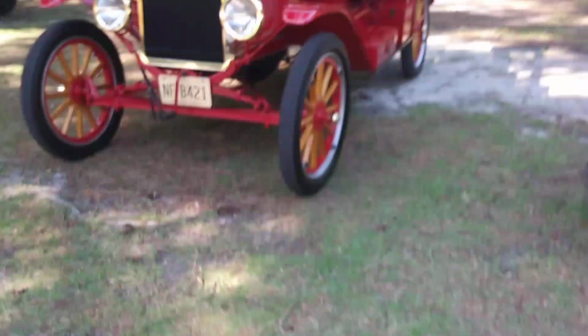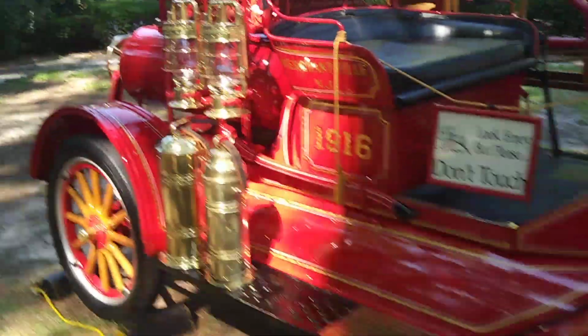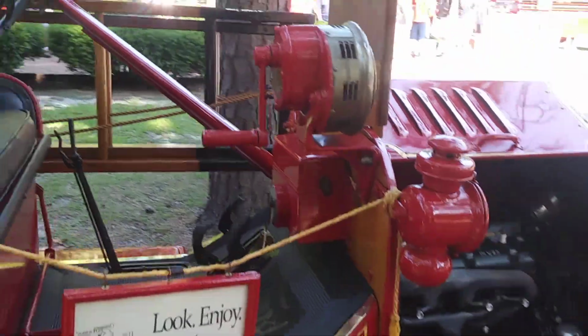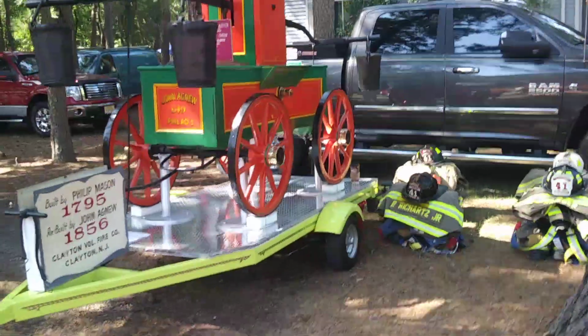Ah, there's a very nice, looks like a Ford Model A fire engine. Ford Model something. Oh, that is just beautiful. Wow. I love this one. This is so nice. Nope, can't touch it. Don't want to touch the siren. Another hand crank siren. Wow, 1916, this thing is vintage. Here's another fire wagon.